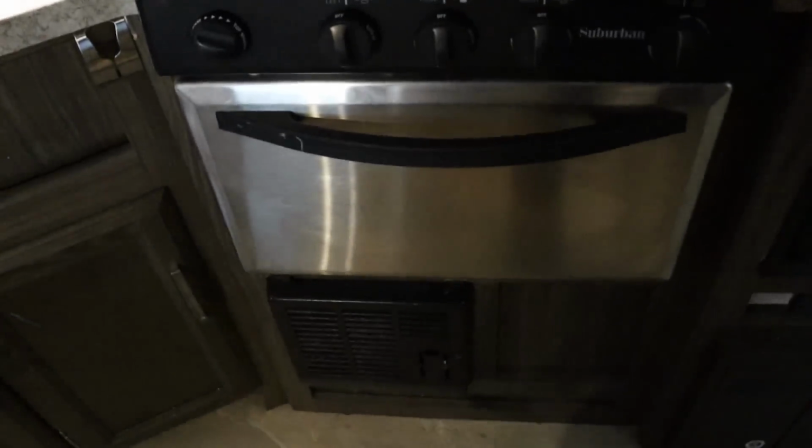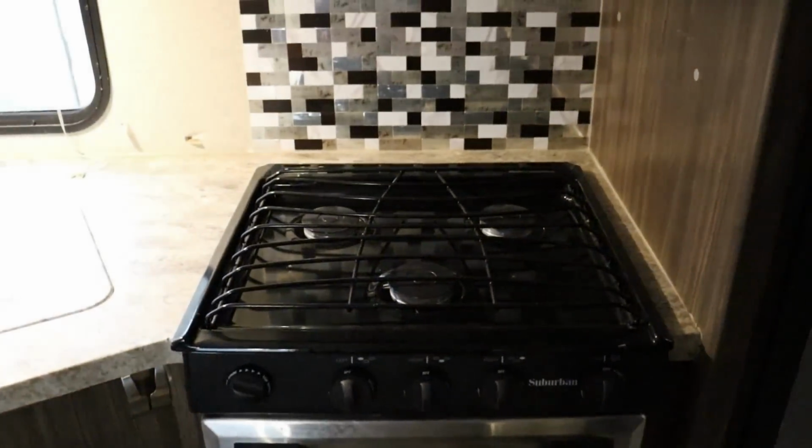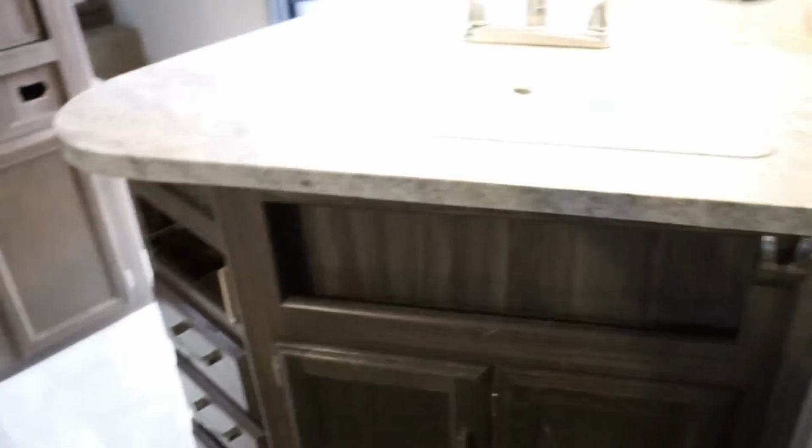I don't know about my heater. I was gonna hook it up, but somebody stole the propane tanks and even the connector for the propane tanks. And I was like, oh man, that's unfortunate. But overall, green lights.